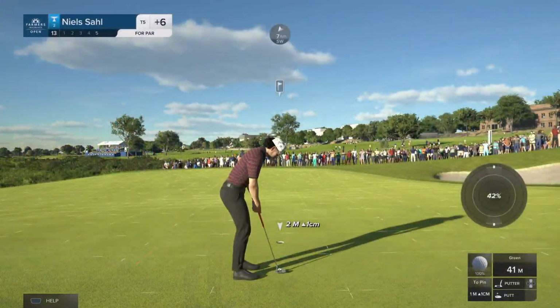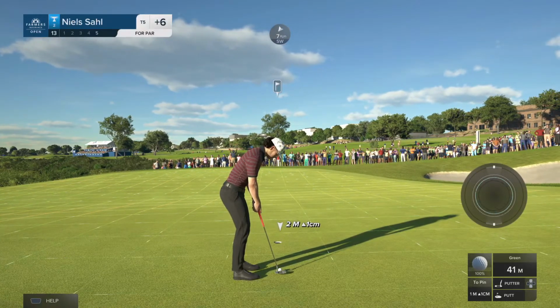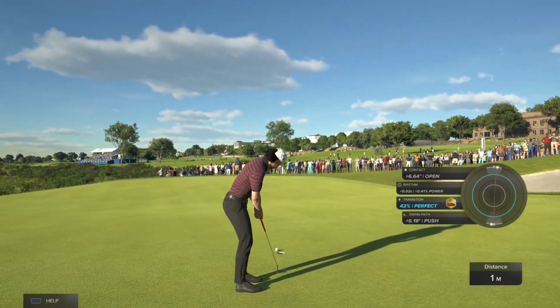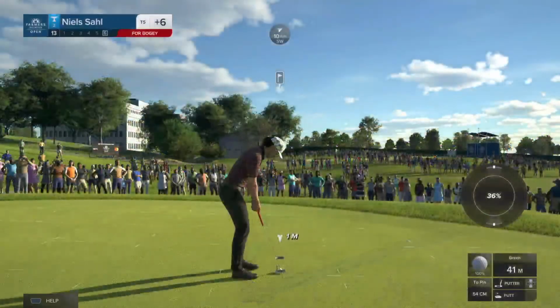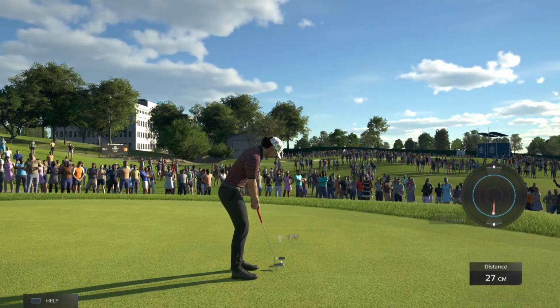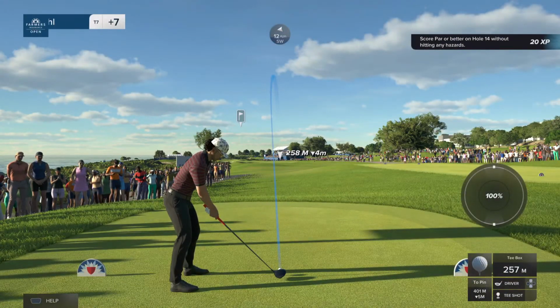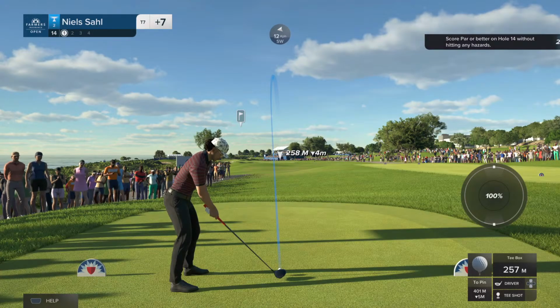Not a bad effort right there from long range. Big breaking putt. He just didn't quite read it right, but it'll be an easy par. Come on, go in, man. That'll ruin any putter's stats. And this one is for bogey. And down it goes. Unbelievable. 2 bogeys in a row, never a good sign. Now playing a little defensively.